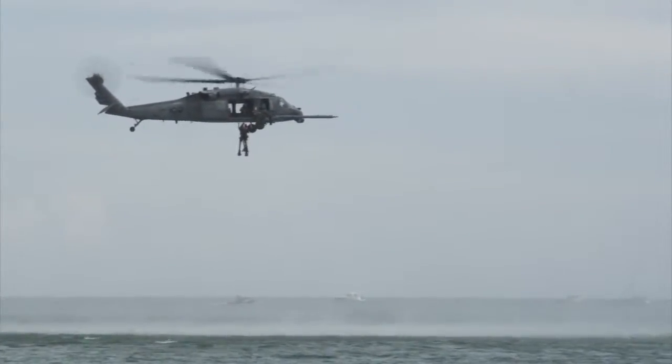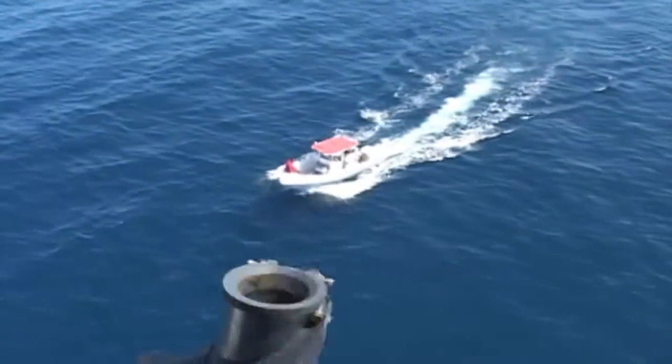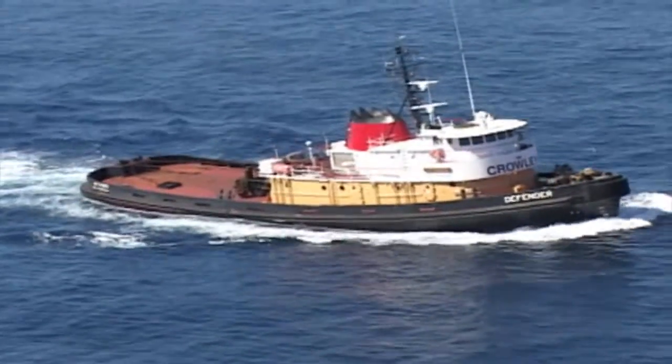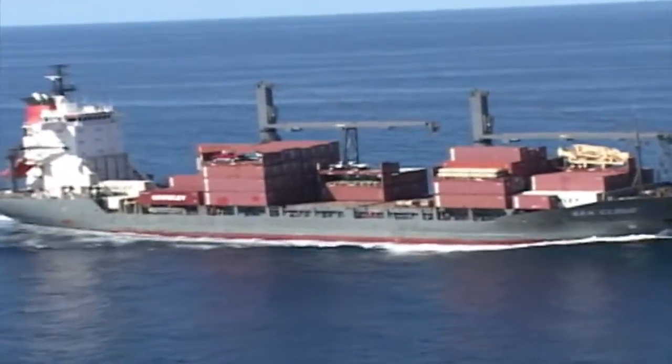The helicopters also perform range clearing tasks offshore. It's up to the pilots and aircrew to go out and make contact with the offending vessel, whether it's a wayward pleasure boater or a cargo ship with a foreign crew.